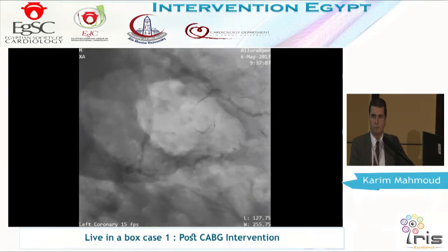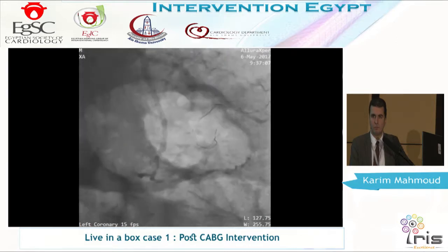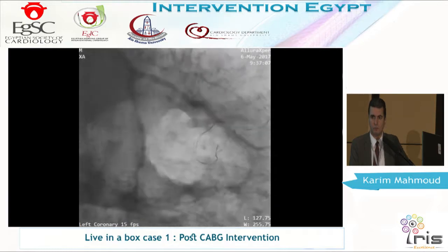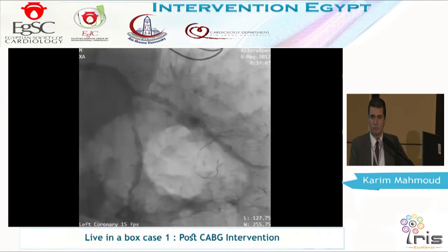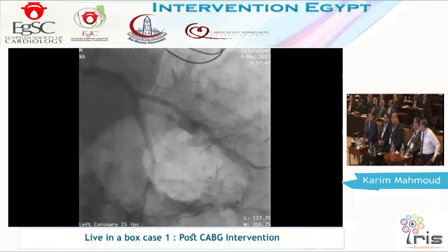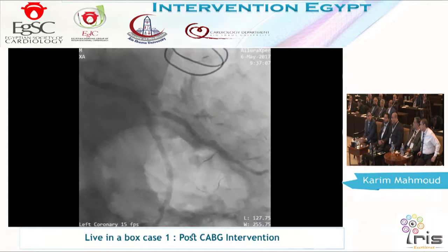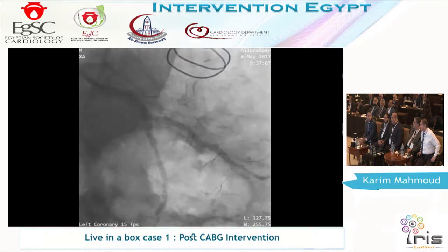I imagined that maybe it would be difficult to find this ramus to deal with it in this very nice way, but it was done. The story is that there could be a little bit of thrombosis. I think the pictures in different views show that the flow is good.